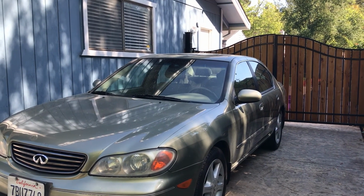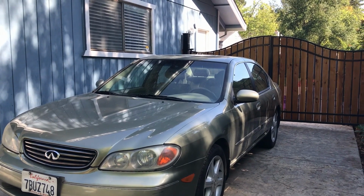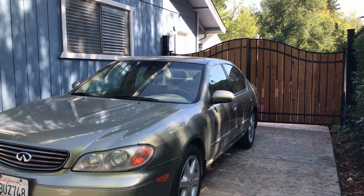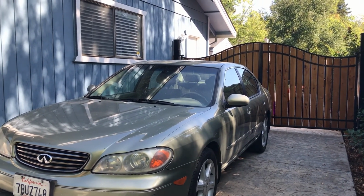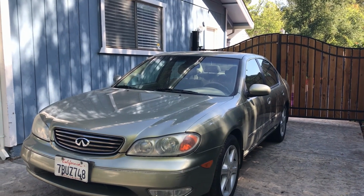But right now I'm not sure what it will sell for, but I will definitely be sharing that with you guys. So I hope you guys are looking forward to this, and me cleaning it up and fixing it up, and moving on, and you getting to see where we go with this car.